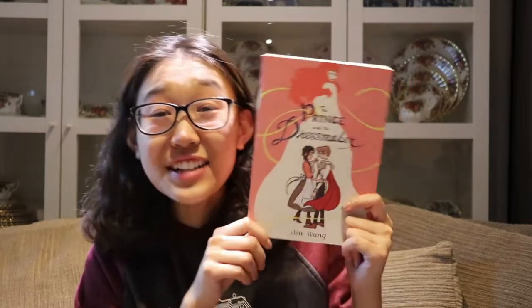In July, for the Reading Rush and the Book Junkie Trials, I read The Prince and the Dressmaker by Jen Wang, and I loved it so much, I immediately went out and bought my own copy. This graphic novel is so adorable, and it's a story about friendship and love and being yourself. The art style's amazing, the story is amazing, I've read it a gazillion times. The Prince and the Dressmaker.